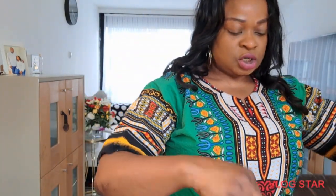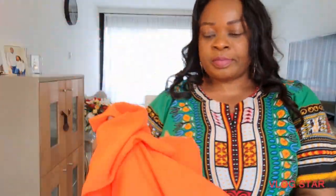So this is another one from JBC. It's a normal top for summer. Wait, let me open it. If you know me, you know I love jumpsuits a lot. But after I gave birth, I'm not having this pot belly, so I don't wear jumpsuits very often, but I really love them.